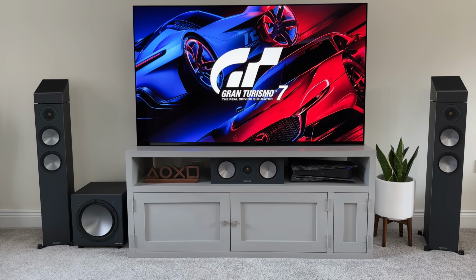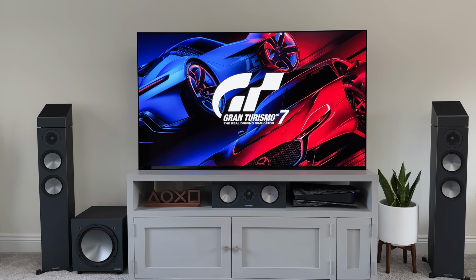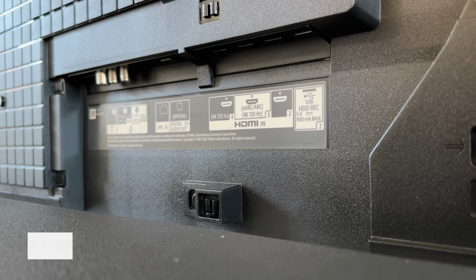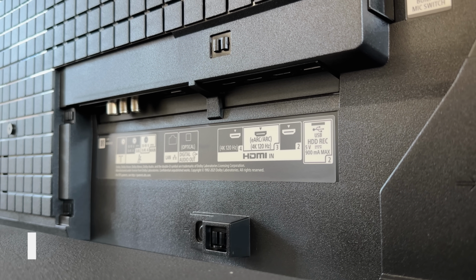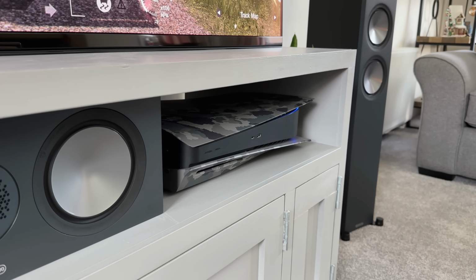Now, as for any issues or improvements on the A95K, well, it's a relatively short list, but of course these could impact any buyer's decision to actually commit. Well, the first one is the fact that we only get 2 HDMI 2.1 ports. For most people that is enough, but once you've plugged in your soundbar or your AVR into the eARC port, you've now only got 1 port left.